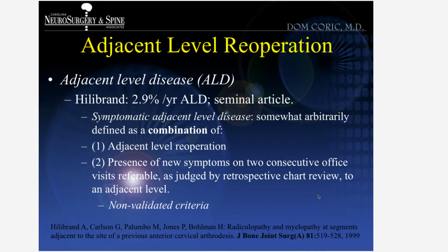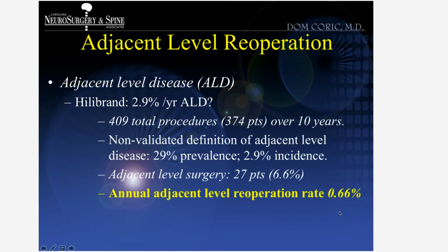So if we look at adjacent level disease, let's look at the Hillibrand seminal article from 1999. In that article, he describes adjacent level symptomatic disease, which is a combination of reoperation and the presence of this non-validated criteria of, on two consecutive office visits, having adjacent level symptoms referable to one of the levels above and below. So this is a totally vague and non-validated criteria. Let's go to the next slide.